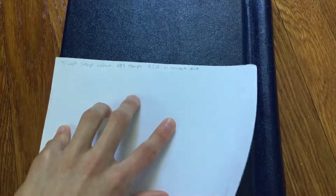And then my sum for this entire book, Triumph Stamp Album, there were 489 stamps, coming out to $2,881.65 catalog value, which is, as I've said many times before, an exaggeration of the value. However, I think it is pretty impressive that it comes out to so much. And overall, this is a really cool book. It's got a lot of stuff in it. It's got a lot of valuable stuff. It's got a lot of not valuable stuff, but they're all pretty interesting stamps for a variety of places.